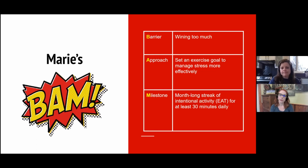So I thought about it and I'm like, okay, what are some other more effective ways that I could manage my stress? I always like to turn to herbal teas, but I also set myself an exercise goal. If I am going to be going out more and having an occasional glass of wine, I really want to up my activity. I wanted to do, every day for the entire month, at least 30 minutes of EAT, what Dr. A calls EAT, which is exercise activity thermogenesis. So intentional activity for 30 minutes daily, as opposed to NEAT, which is the non-exercise, kind of working in some extra movement throughout the day. I achieved that goal this month, which was awesome: 30 days straight of at least 30 minutes of activity.